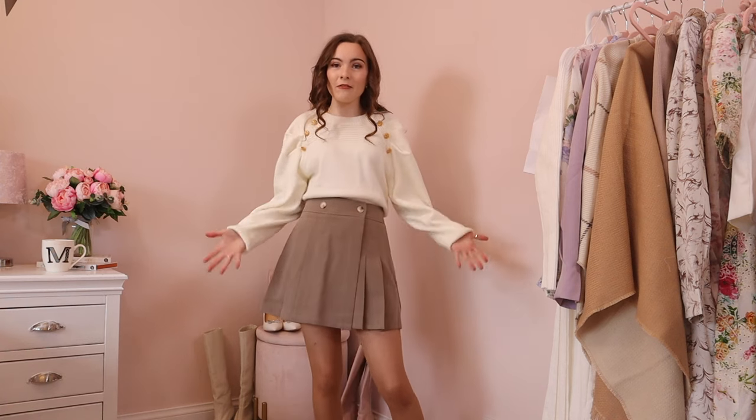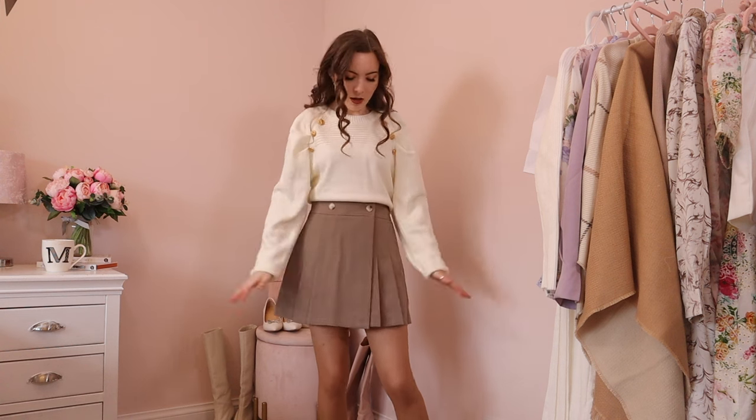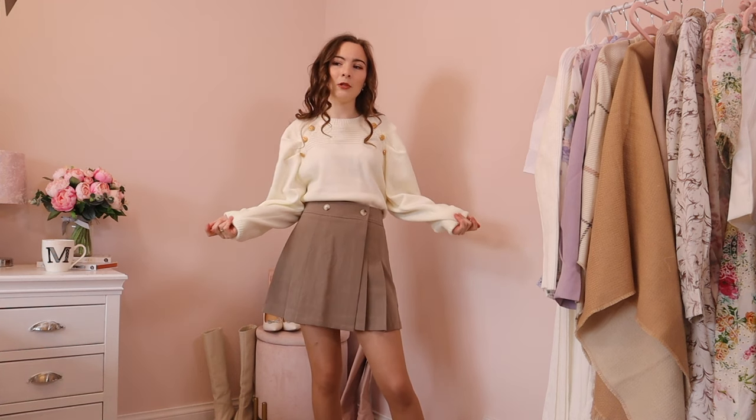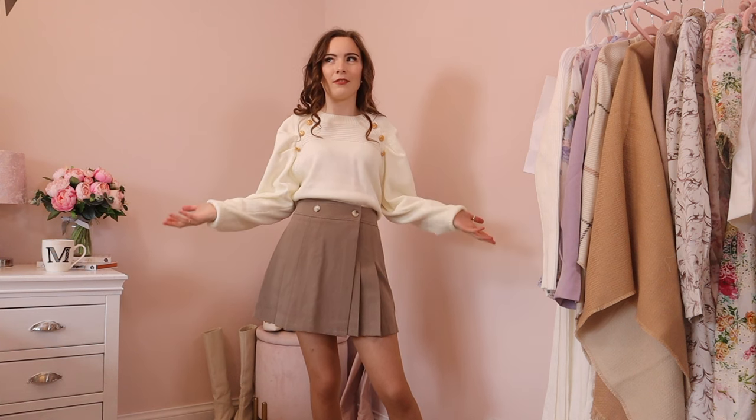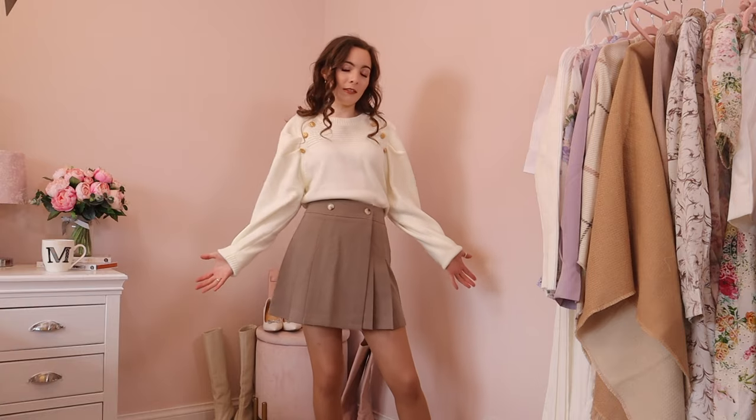But yeah, I really do like this outfit, but it's not one of my favourites. I love the skirt, but the jumper is okay. I probably wouldn't rebuy this jumper. I wouldn't be bothered if I didn't have it in my wardrobe, but it's quite a nice little basic piece.